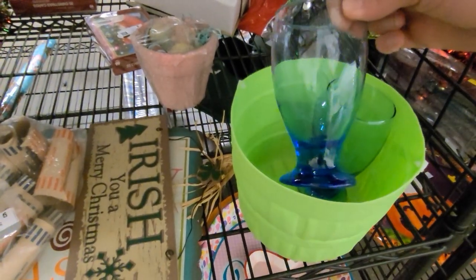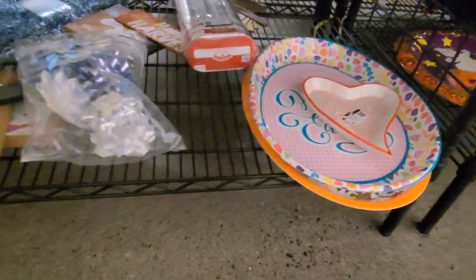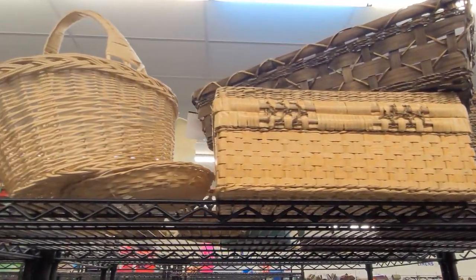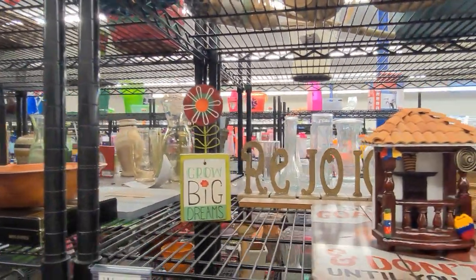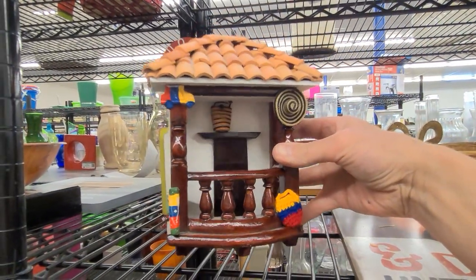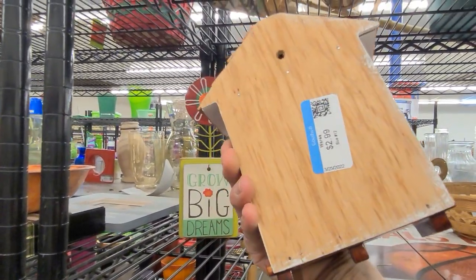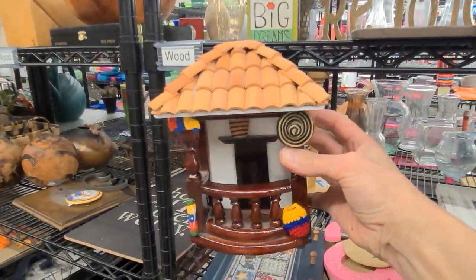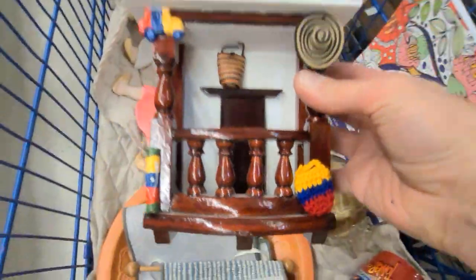There's a couple of glasses in here. They're quite modern. We skipped over to the baskets and the plaques and the shelves and the wood bits. Oh, look at this. It's a little model of a shop, like a souvenir shop. It's got real terracotta tiles on the roof. It's $2.99. And the little pieces that are displayed are real. There's a little straw hat and a bag and a crocheted purse. That's lovely.